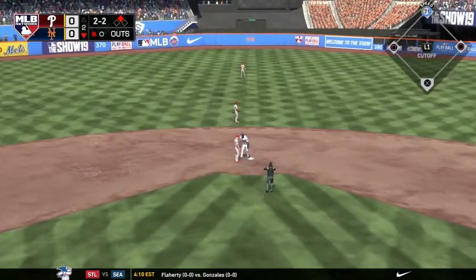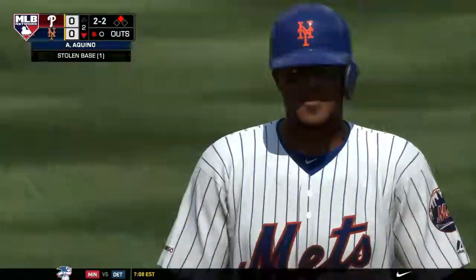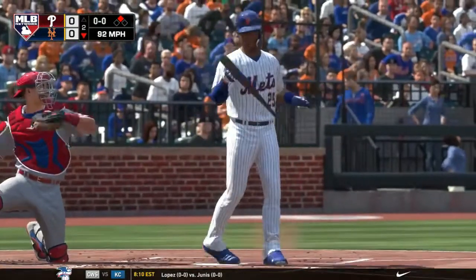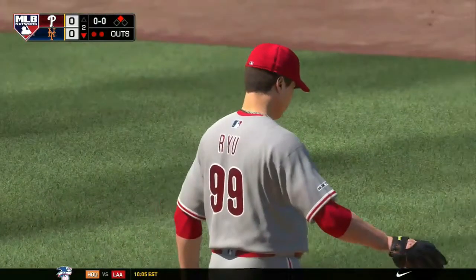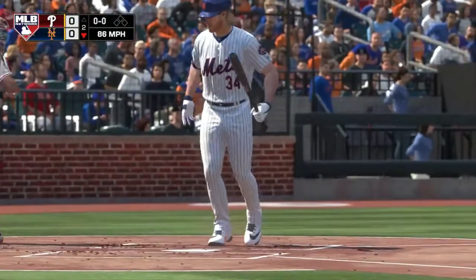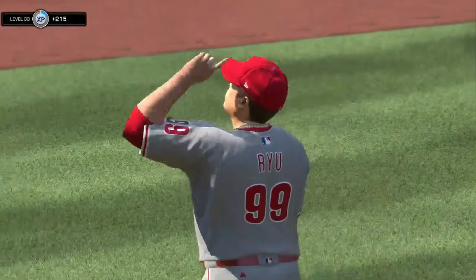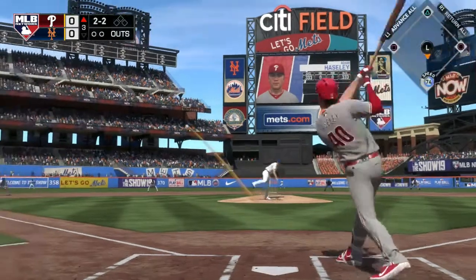And the best catcher in baseball right here. I'm not sure if it's just me, but I'm having a lot of problems throwing people out stealing. It's going to follow up that stolen base right there with the strikeout right here. So 2 strikeouts so far in the game for Ryu, and he follows that up with another strikeout. So back-to-back strikeouts to end the inning as Syndergaard strikes out swinging. Ryu does allow a run, but also a walk.